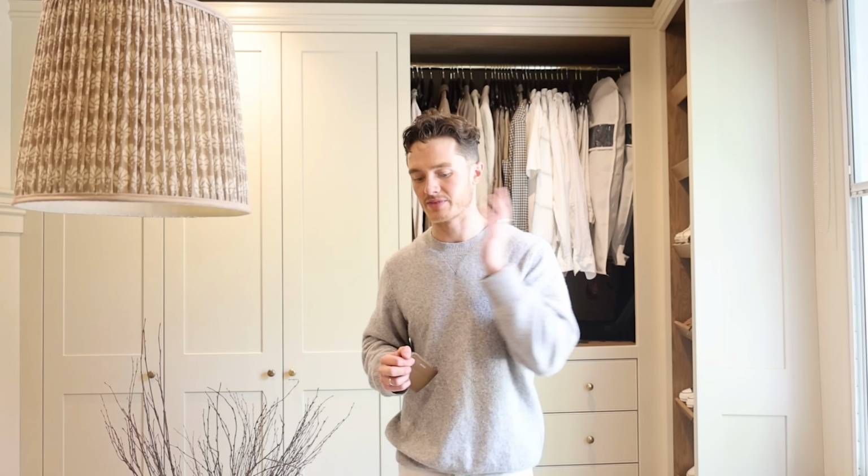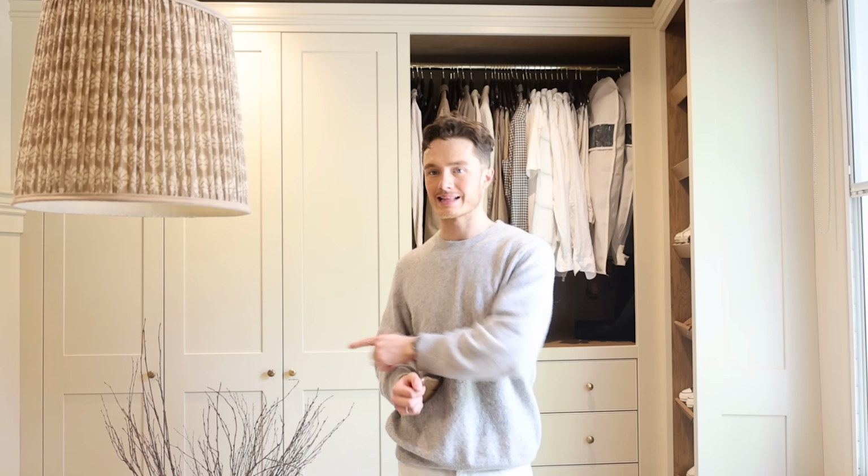But that's pretty much everything. I'm going to carry on having a tidy round in the dressing room and then the bedroom, and clean the bathroom as well. But the lighting's going crazy. It's like light and dark, so yeah, I will carry on.